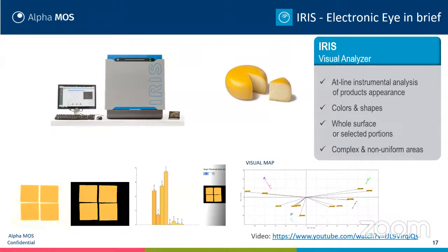This one is EI. The name is Iris. So if we look at the picture on the top left, we can see the computer with software, a big lighting cabinet. Inside this cabinet, there are cameras and different lenses and two light sources, one on the top, one on the bottom. So basically, it can provide sustainable and consistent lighting conditions for sample testing.